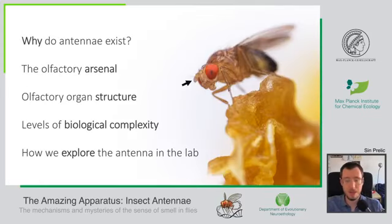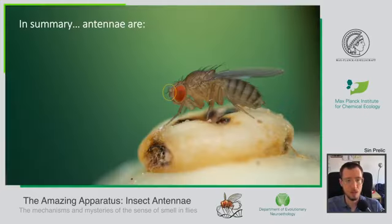So now we've completed our 5 chapters. We've explained why antennae exist, what they're equipped with, how everything is structured together, and all the different levels of biological complexity that arise from this organization. And of course, I've given you a little bit of a primer on what kind of things we can do in the lab to even look into this very tiny appendage of the insect. So that brings me to the end.